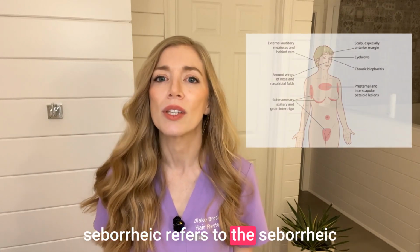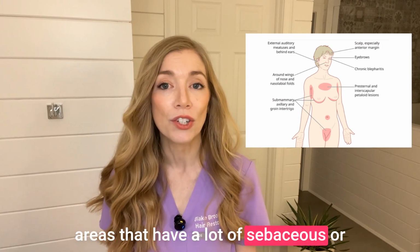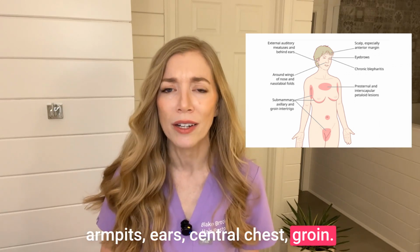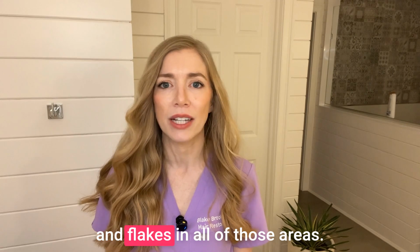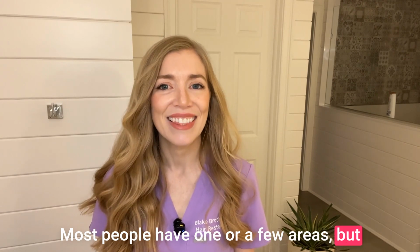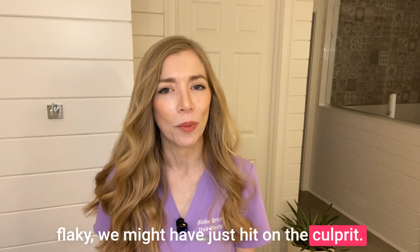Seborrheic refers to the seborrheic distribution, which basically means areas that have a lot of sebaceous or oil glands. And that's not just the scalp. It includes the central face, the armpits, ears, central chest, groin. But that's definitely not to say that every person with dandruff has scales and flakes in all of those areas. In fact, most people don't. Most people have one or a few areas, but that is to say, if your scalp, ears, and face are flaky, we might have just hit on the culprit.